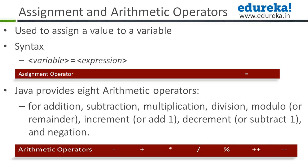It will give you a remainder. Prints the remainder of a division, Tilak says. Exactly correct, Tilak. For example, the value of x is 5 and there is a variable y whose value is 2. When you write x modulo y, it will give you a result 1 because the remainder is 1. When you divide 5 by 2, you receive a remainder 1.